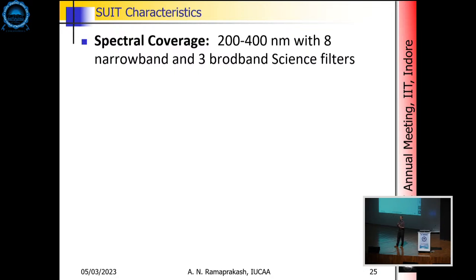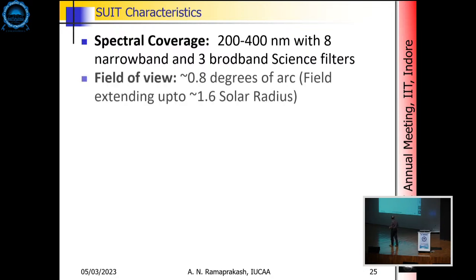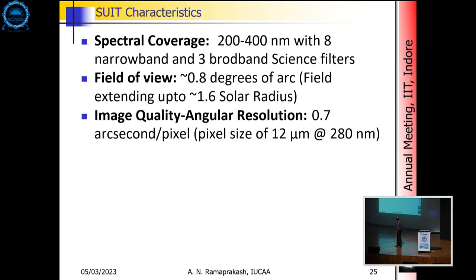You probe different heights into that. And 3 broadband filters, which will look at more of the overall spectral variation and its relation to sun-climate relations, etc. It will have a large field of view, much larger than the solar disk radius, so you can see action happening outside the solar disk also. Of course, the coronagraph also will see it, and then it will be a combined instrument to study what happens beyond the atmosphere.